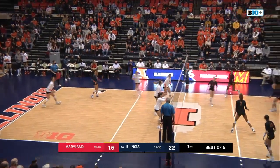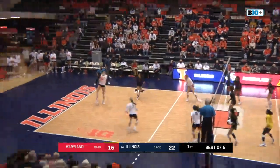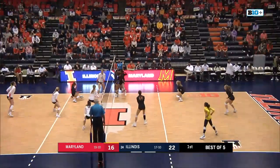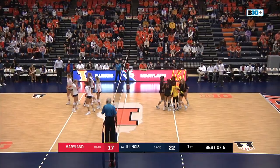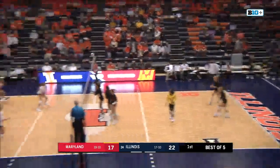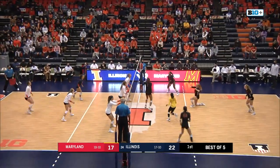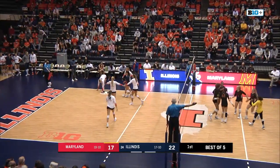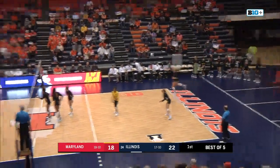Brown had to save it, and it's a free ball for the Terrapins. They'll go for Sire. She uses the high hands. And Illinois will set it back up for Cooney. And she's walled off by Raynell Jones and Layla Ricks. Oh, a little quick set there. Caught everybody off guard. But the Terrapins wise to it. From maybe 4 or 5 positions. Very impressive.